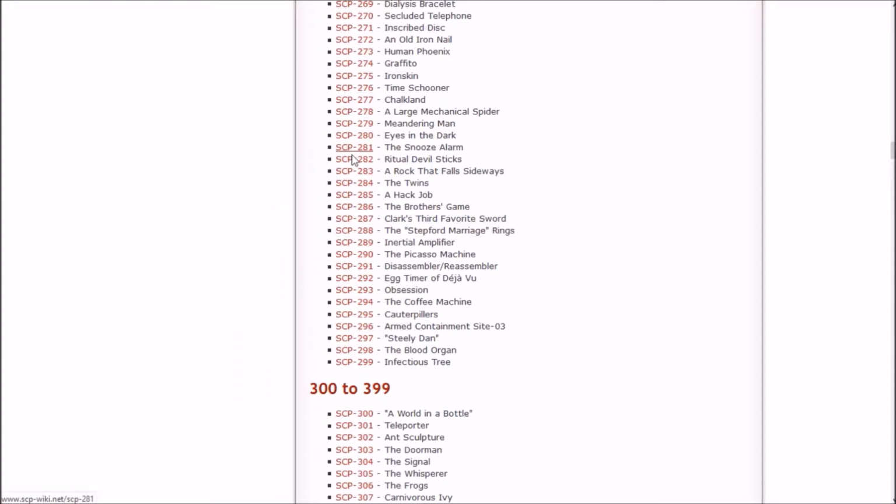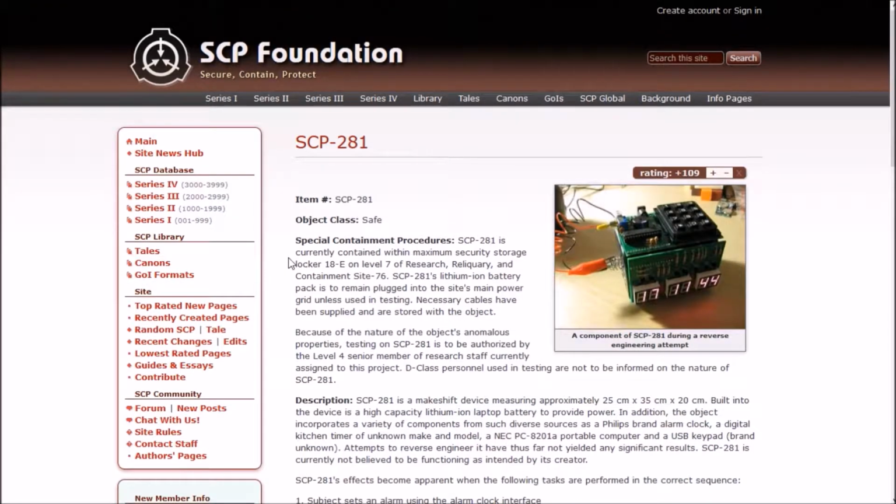So, onward to the snooze alarm, which I feel like is probably going to be safe, if not Euclid. Okay. How is that an alarm? Oh, they tried to reverse engineer it. Okay.